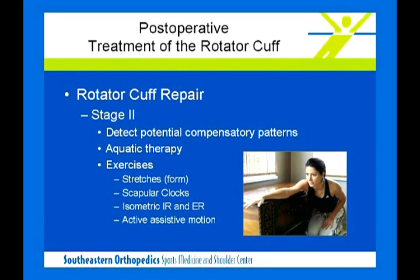I think too that this is a great time to identify those compensatory patterns that patients develop following rotator cuff repair.